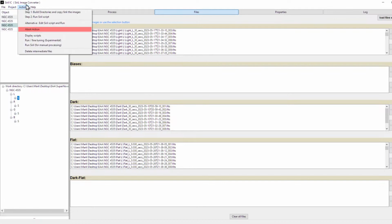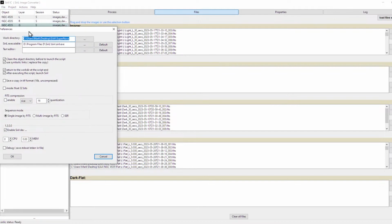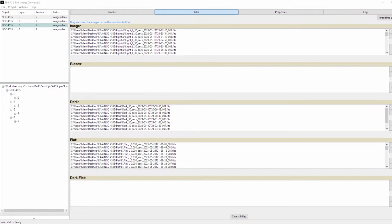Let's see here. I'm going to set my preferences and change the directory that I'm going to process everything in, in Sirilic. Hopefully everything will go smoothly, and then we'll open up Siril and process it in Siril and GIMP. Let me get everything ready. We'll make the scripts and start running them.